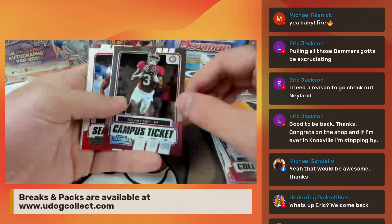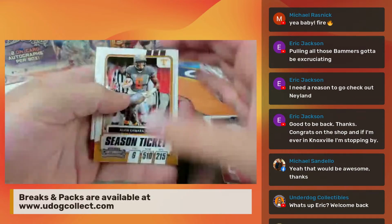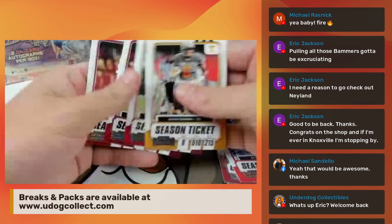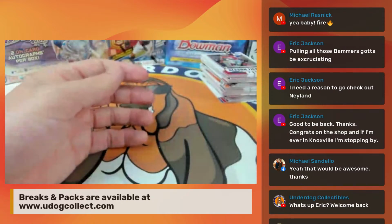Congrats on that. There's your silver Calvin Ridley. There's DK. Go Vols, Alvin Kamara. Matt Stafford, Damien Harris, and Tua. There's a Tua to close out that pack.